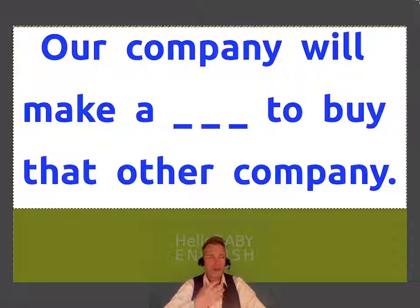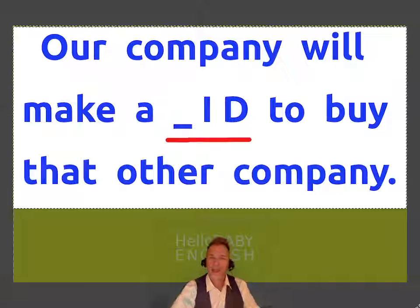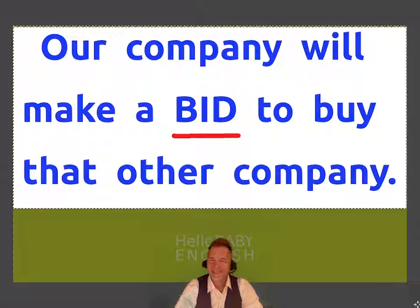Our company wants to purchase the other company. Our company will make ... to buy that other company. Bid. To make a bid is similar to make an offer.